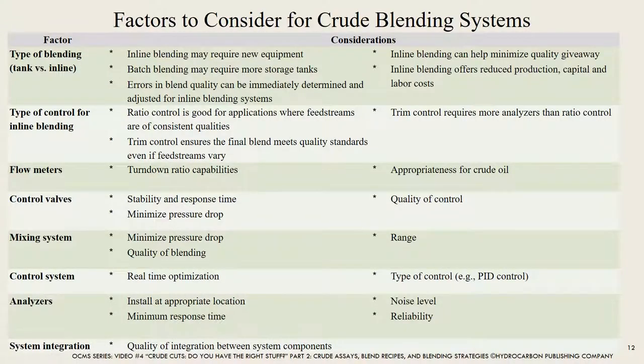While keeping in mind all the requirements and concerns regarding crude blending, such as compatibility and processability, it is important to consider the factors that affect the blending equipment performance. The following table lists some important factors to consider when installing or updating crude blending systems.